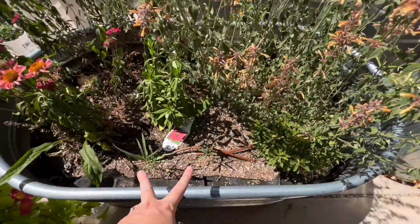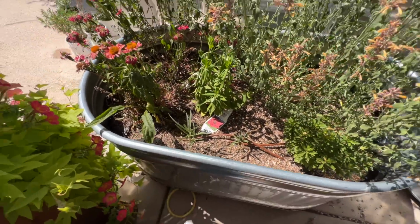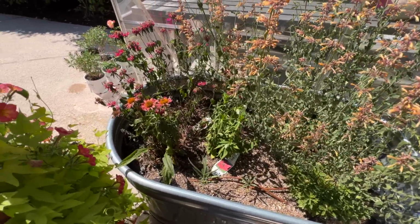I have two more right here. These are narrow leaf milkweeds, this one right here and this one right here. So I'm just letting those grow. They're obviously babies. This whole stock tank looks like it needs to be watered.